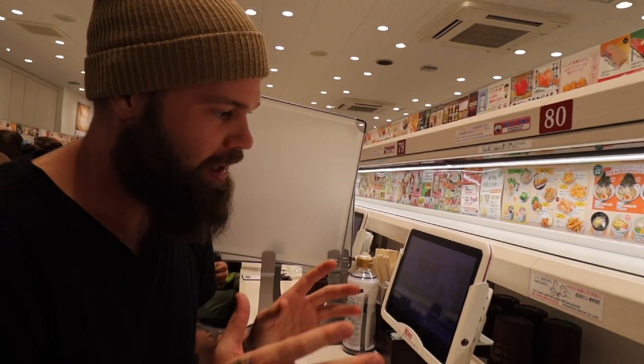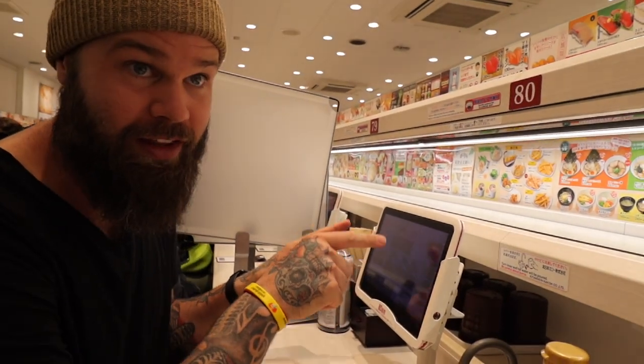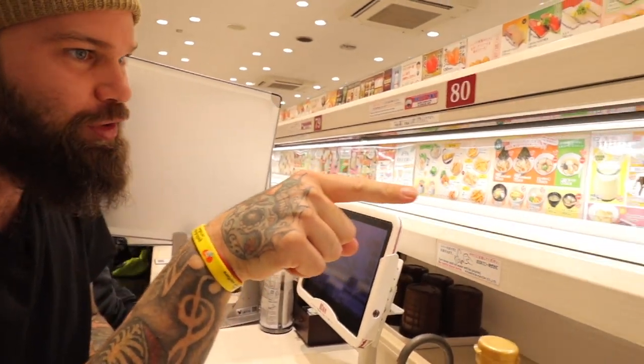Found our spots, and in front of us is a little iPad, and we order all our sushi from these iPads, and then they come out. Here comes one now, on a little conveyor belt. So I'll swing the camera around, and the chefs are making the sushi fresh in the kitchen just next to us.